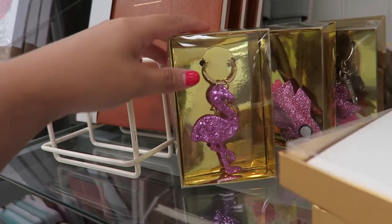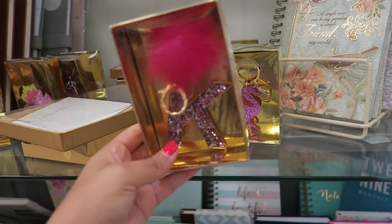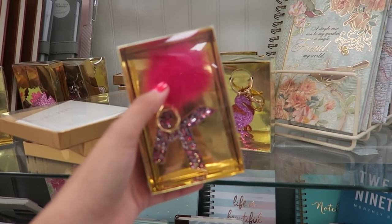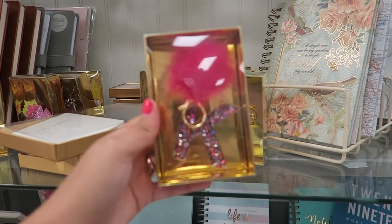These keychains are amazing. They are so sparkly. They have flamingo, a spaceship, a unicorn, cactus. But my friend's birthday is coming up, so I had to get her this little K, a little keychain, and it has a little fuzz ball on it too. And it's super glittery and sparkly, so I know my friend will love this.